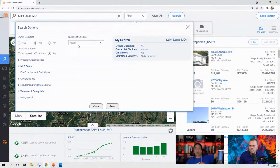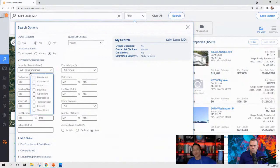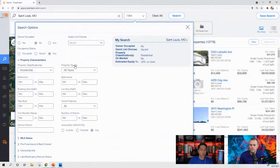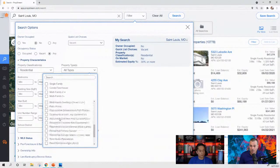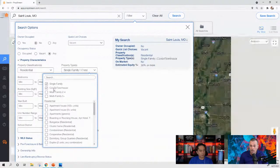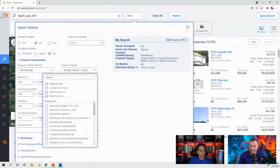So this is our owner preferences, one of them. Property preference can be found in property characteristics. So here you can say residential, commercial. For today, we'll do residential, and you can choose your property type. If you want a mobile home or duplex, all of that can be found here. Look at all those options down there. I typically choose the top 4 because that's going to be your standard. Perfect. But guys, if you're looking for 100+ unit apartments, you can find those in here.